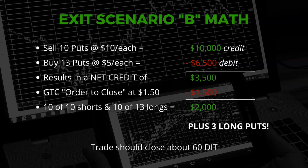good till cancel order at $1.50, or you could do it at $2 and spend $2,000 and end up having a $1,500 credit at the end of this trade instead of $2,000. Now, what's the advantage to that? Well, you're out of the trade much sooner. The spread's going to reach $2 much sooner than it's going to reach $1.50 on those puts that you sold at $10 and bought at $5, and you had a $5 spread. They're going to hit $2 well before they hit $1.50. The nice thing is that you're out of the trade, you're out of the risk, and you end up with 3 long puts.